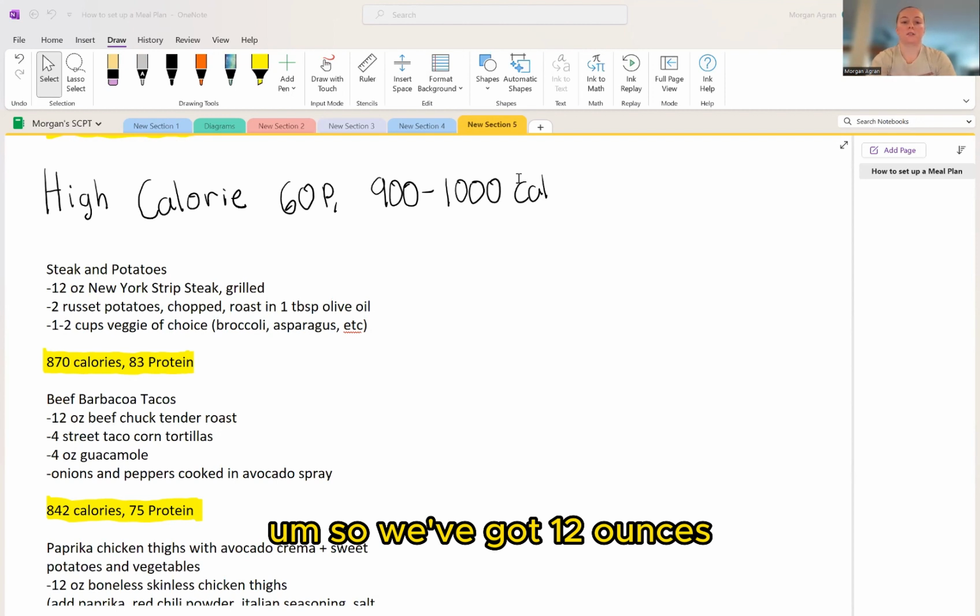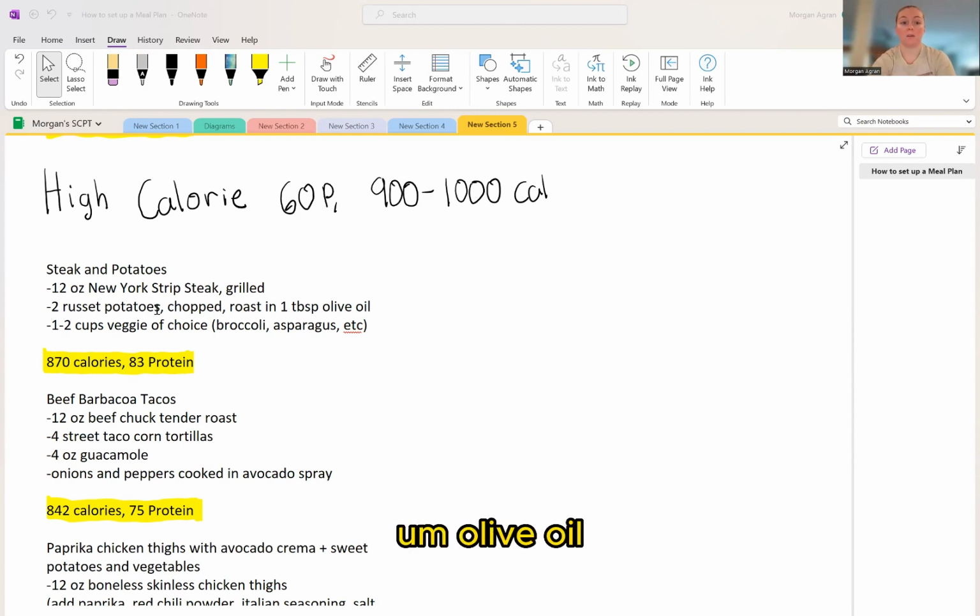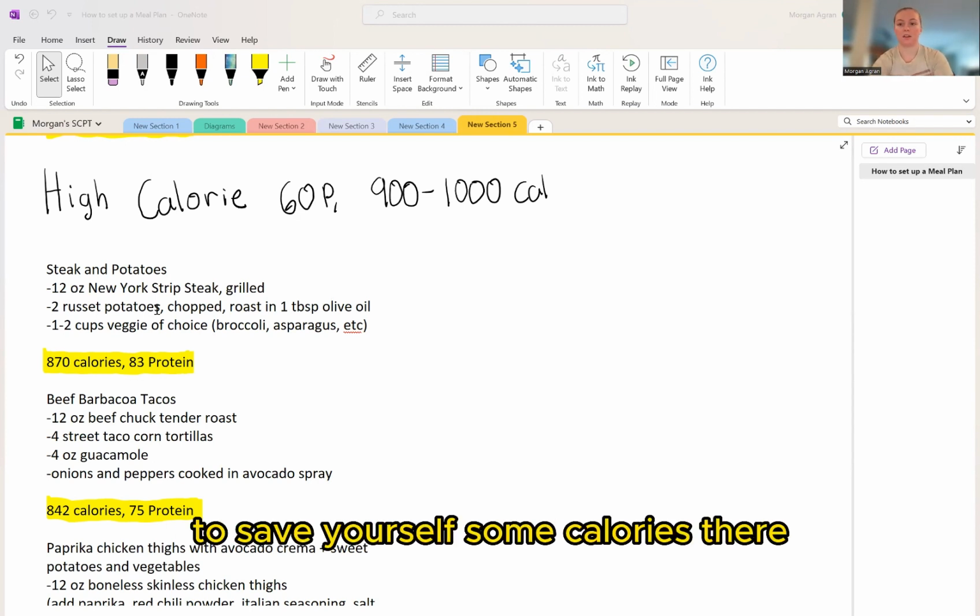So we've got 12 ounces of New York strip steak, seasoned and grilled, a couple russet potatoes chopped, roasted in a tablespoon of olive oil, and 1 to 2 cups of vegetables of choice. Make sure to cook those in avocado spray and not olive oil to save yourself some calories there.